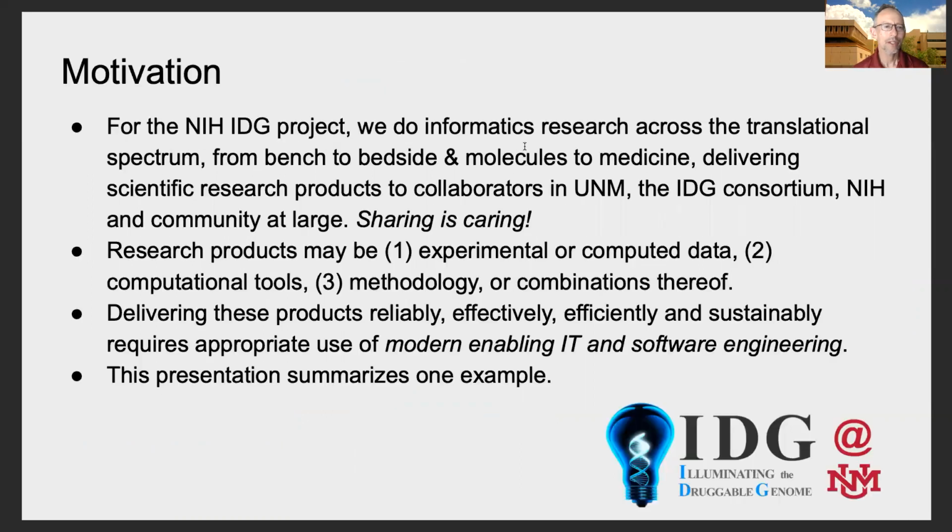The motivation here is that our group, the Translational Informatics Division, is involved in something called the Illuminating the Druggable Genome Project, funded by the National Institutes of Health. We do informatics research across the translational spectrum, which means from bench to bedside and from molecules to medicine. We deliver scientific research products to collaborators at UNM, the IDG Consortium, the NIH, and the community at large.